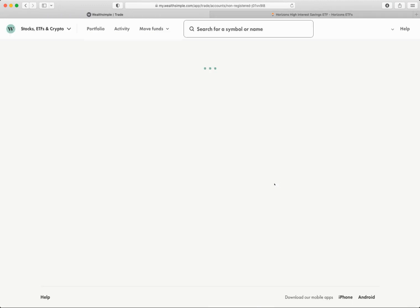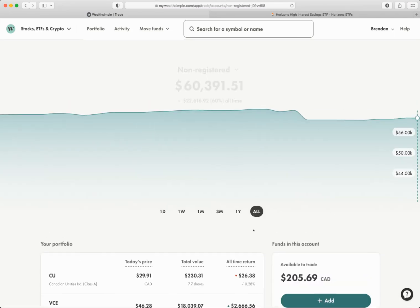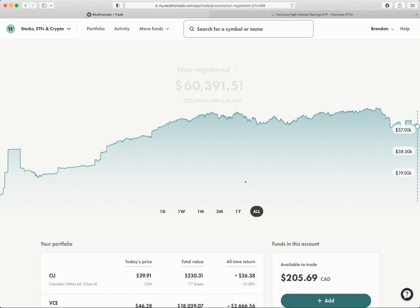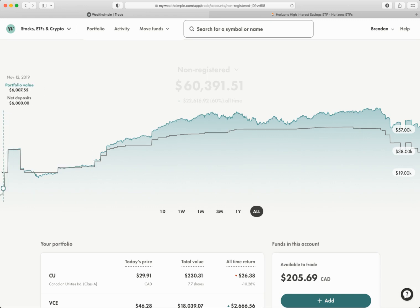I'll refresh. It's got this weird chart rendering. So we look at all time. This one's a little bit wonky because I do big deposits and big withdrawals from this account. I started this account November 2019. This was actually my first exposure to Wealthsimple. I started with, I believe it was $1,000.